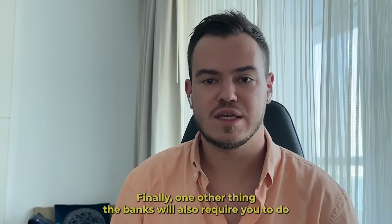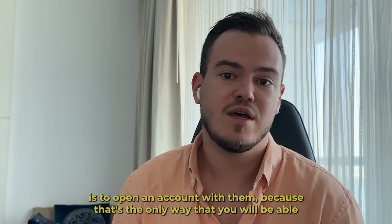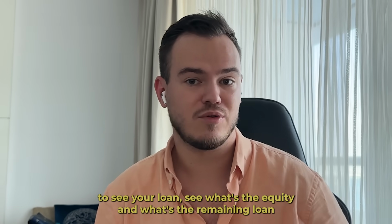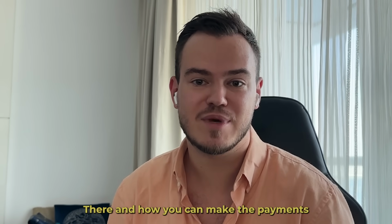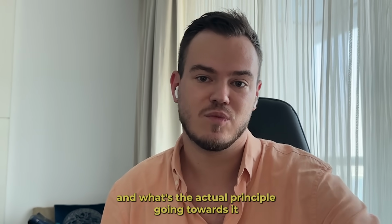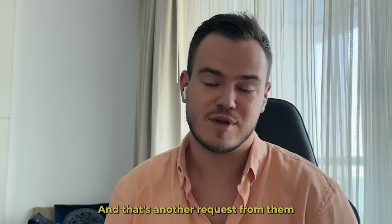Finally, one other thing that banks will also require you to do is to open an account with them, because that's the only way that you will be able to see your loan, see what the equity and the remaining loan are, and how you can make the payments. You can also understand what your interest on those payments is and what the actual principal going towards it is. And that's another request from them.